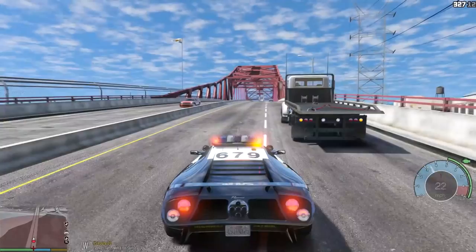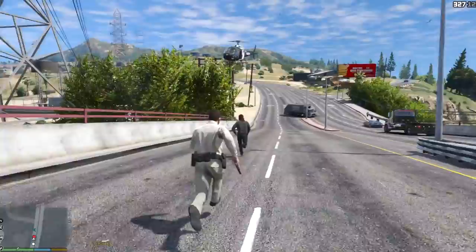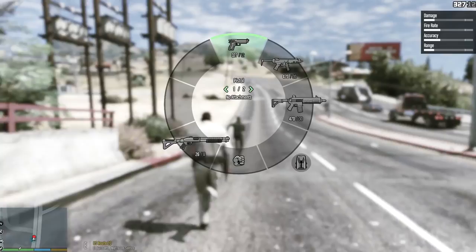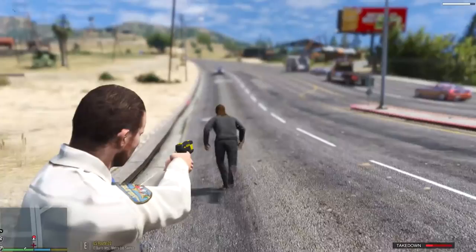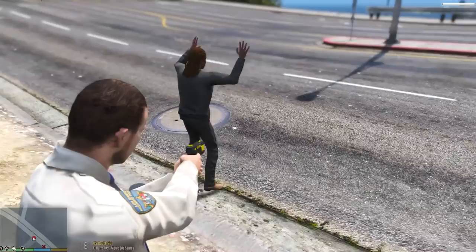Oh, is he stopping? Is it going to be that easy? Here we go, dude. Where are you going? Oh, we got a helicopter right there. Dangerously low. Let me get a taser. Get on the ground. Oh, here we go. No. Get on the ground. Oh, my gosh. All right. On the floor. We got him. We got him. Moving in for the arrest.